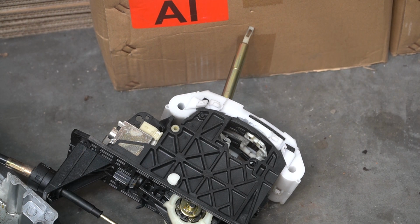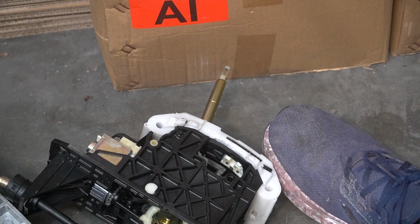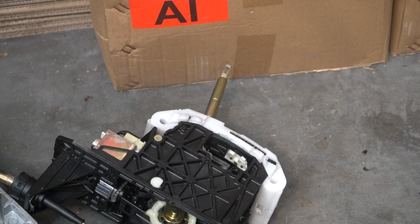Now, I'm probably the most glad that the shifter is out right now, because that bit of plastic is the most fragile thing I've ever seen in my life. Let's move it away from that. And the last thing I want is for that to be broken off and found somewhere, and then I won't be able to use my shifter.